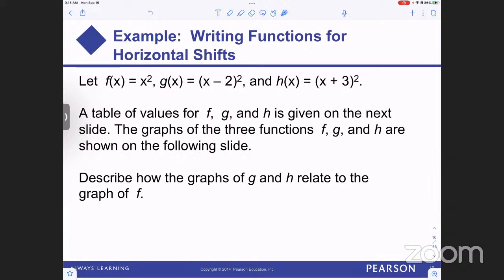Okay, so let's see what's going on here. Writing functions for horizontal shifts. Now we're going to consider the basic function f of x equals x squared. Can somebody tell me what should be the shape of this basic function? You know this. The U. It's a U-shaped graph, right? What is it called? Begins with a P or a Q. Parabola. Parabola, and what's another name for it? Quadratic, right? But yeah, all of these are correct. So this is a U-shaped curve. It's also called a parabola, and this is called a quadratic function.